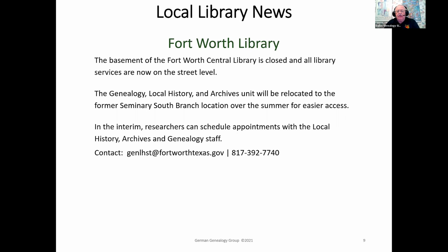So again, you can make appointments with researchers. If you're interested in particular books or something, they can have those available and bring them up to you, and then you can meet with them up on the street level to go ahead and go through your work, or if you want to sit down and talk with one of them and get some suggestions and advice to where you are with your research, that certainly is available. So the libraries are open, but in this case, by appointment. So you do need to schedule ahead of time and observe all the social distancing and the like.